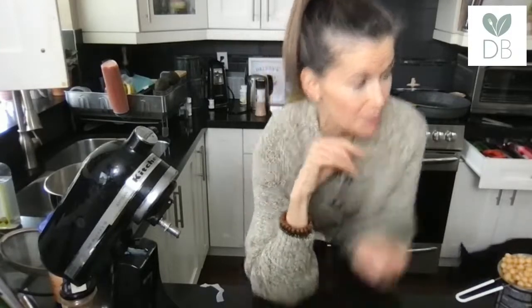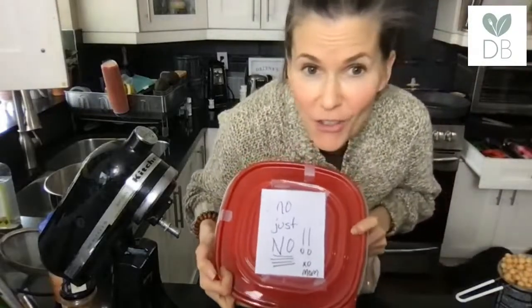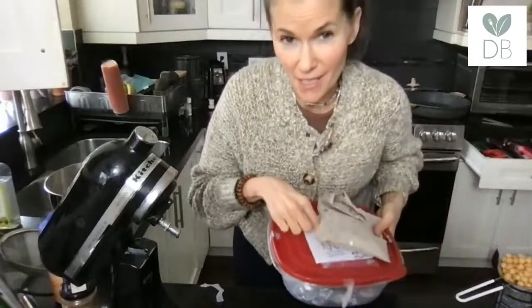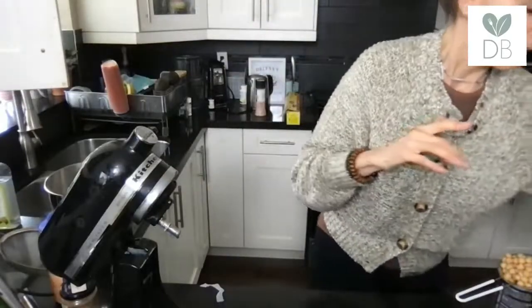It does look good, doesn't it? The chocolate bark's so good. And that's why I have to put these notes on them. Like, no, just no. They're so bad. They'll go in there and eat it. So I make sure this means business. When I put that on it, they know they can't touch it. That's just how it has to be.